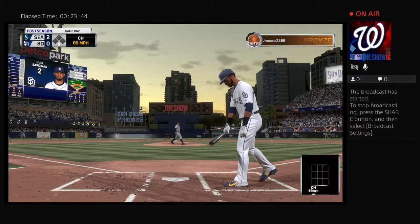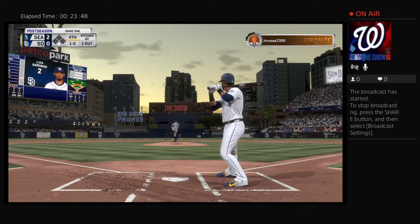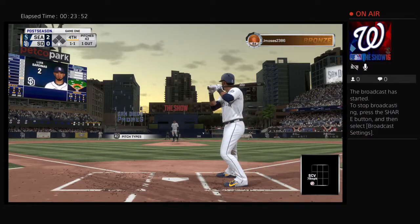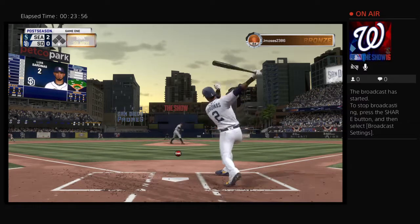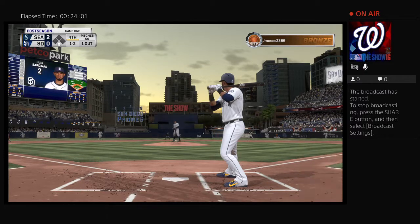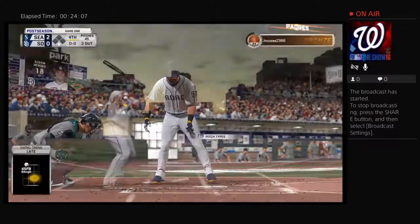And this one's not close. It's in the dirt for ball 1. Here it comes. A breaking ball taken at the knees for strike 1. The pitch. Ooh, jumped the gun a bit on that swing, and he's down 1-2. Swing and a miss on the fastball that time, out number 2.